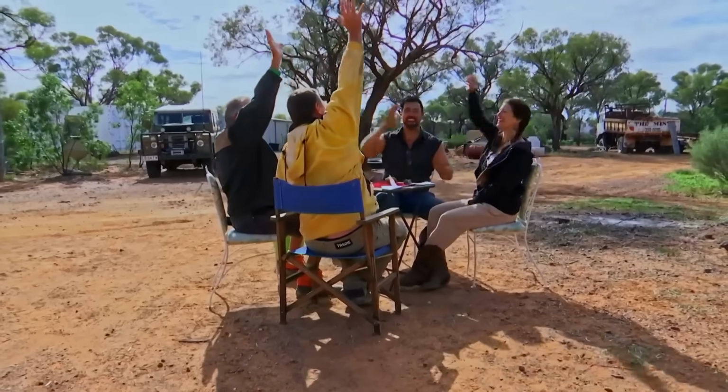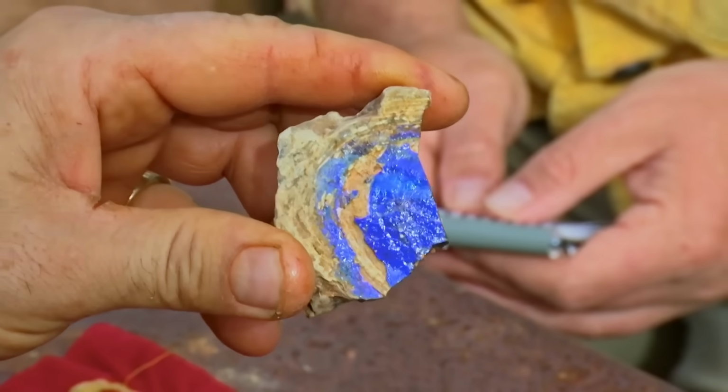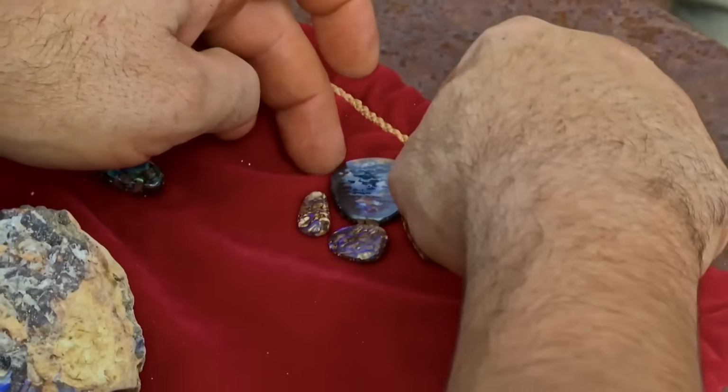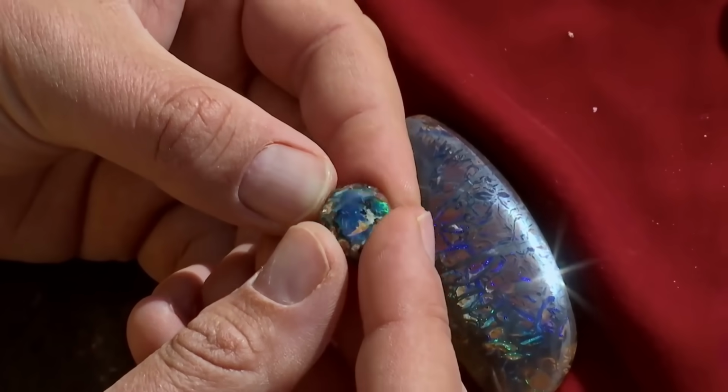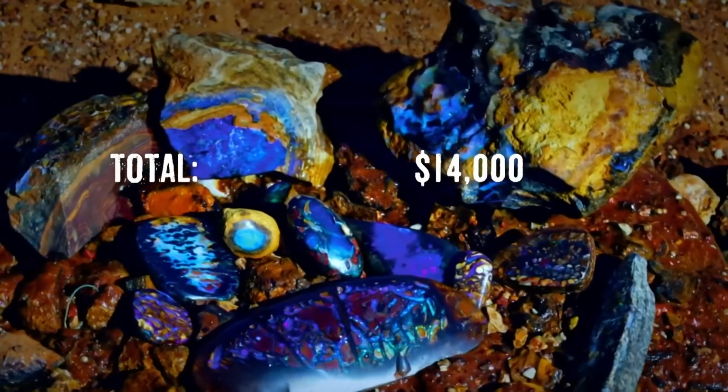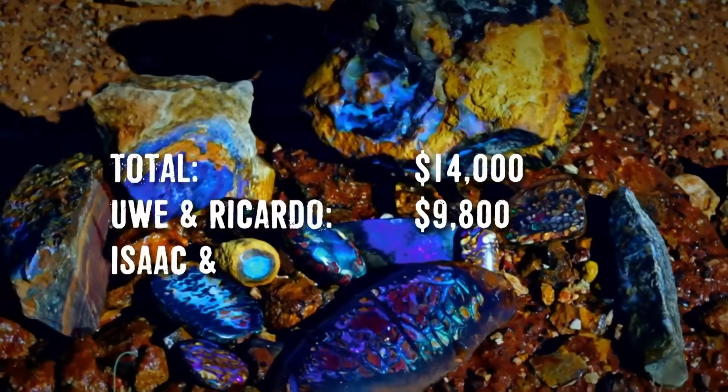That heap that we got the mullock from, I'd been wanting to go through that for 20 years. I think I held the faith for that, and it paid off in the end. It's worked out well. Sophia, they weren't afraid of getting dirty. Whenever you're partnering up with somebody, it's always a bit dubious, you know what I mean? Partnerships don't always work. But these guys are all right. Between us, we've cut some stones and we've got some rough opal. We've found $14,000. 70% to them, 30 to us.